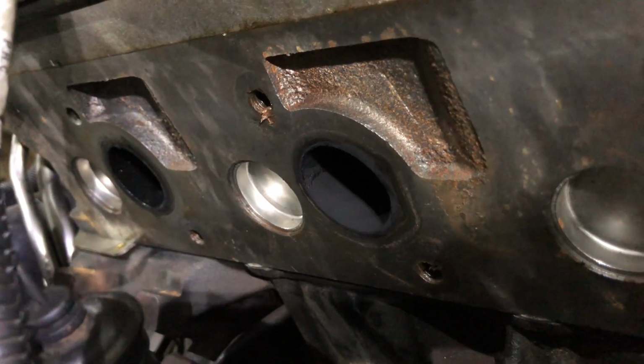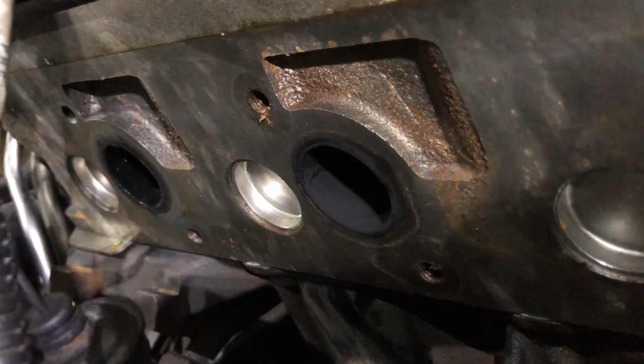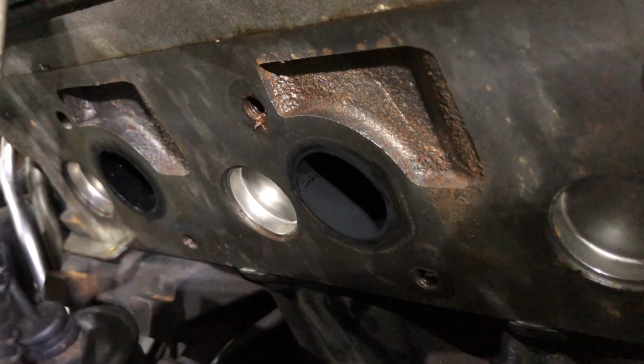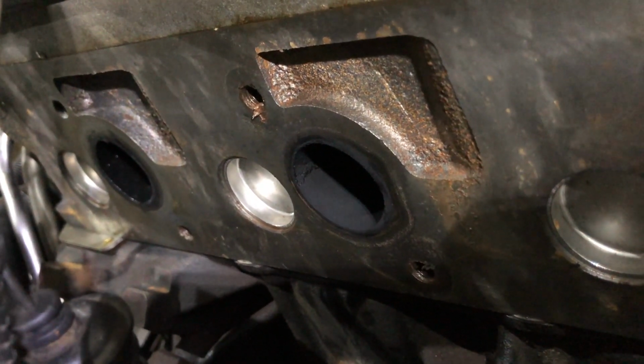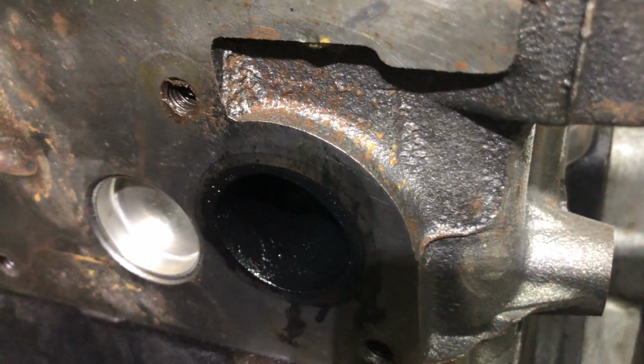Similar to what I saw on the right side of the engine, cylinder number 2 seems to be moist on the exhaust port. Cylinder number 4 is dry. Cylinder number 6 is dry. And cylinder number 8 is wet.